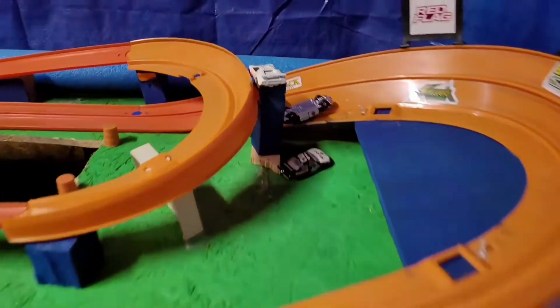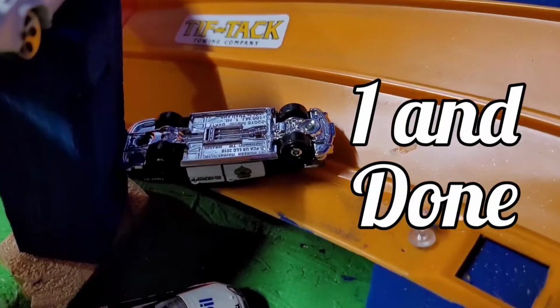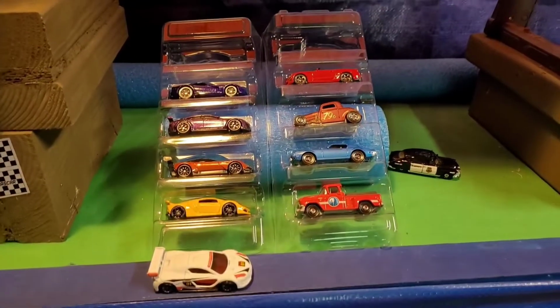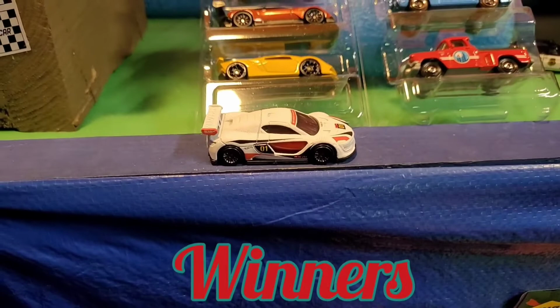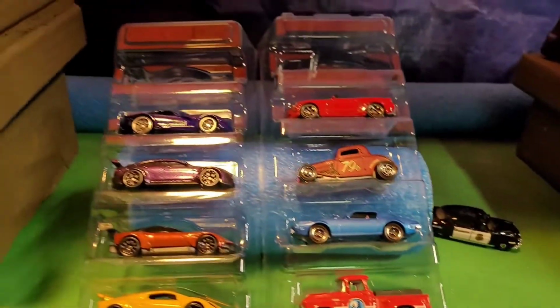And he's belly up. That's a no-go right there. It's a one and done, son. One and done. Alright, so here's our winners. And here's Loser's Alley.